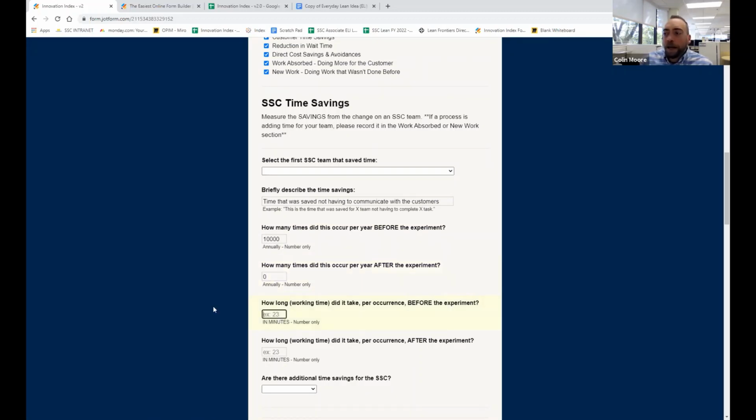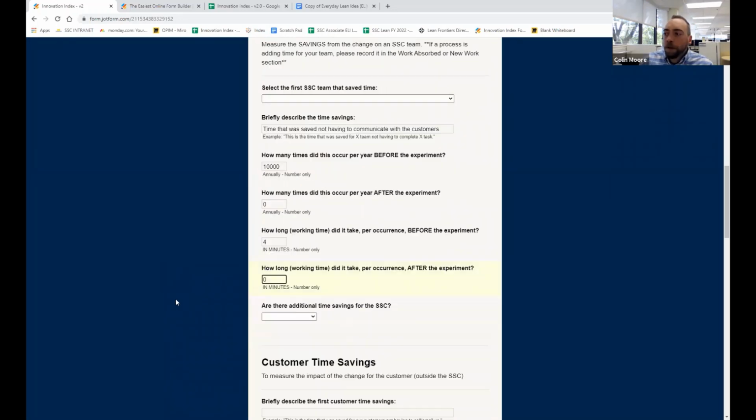And also, every time they had to reach out, we want to understand how long that took each time. Whether it's on the phone or email or whatever it is, let's say it took them 4 minutes to compose an email or talk to somebody on the phone. And now with that e-form, they don't have to make that call or that email anymore, so it goes down to 0. So what we do here is take the before measurement and the after measurement and calculate the difference to understand our savings. Let me jump in again there.